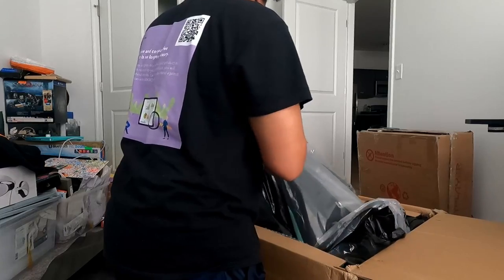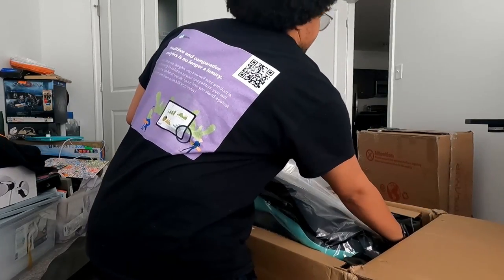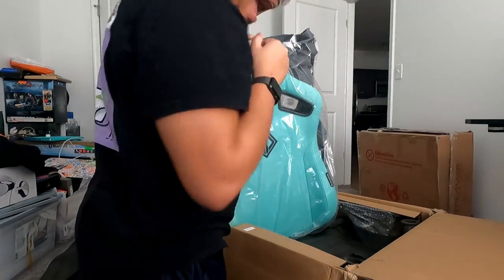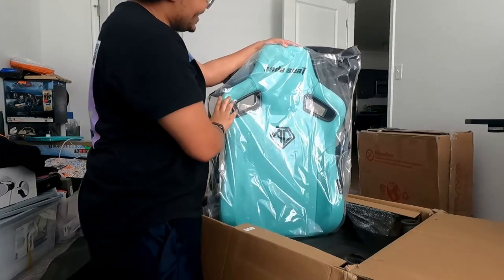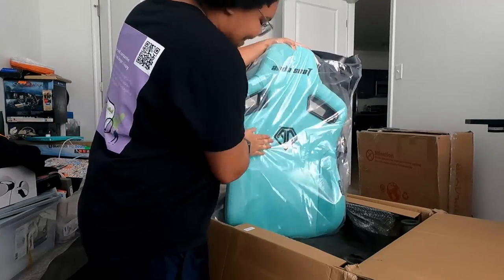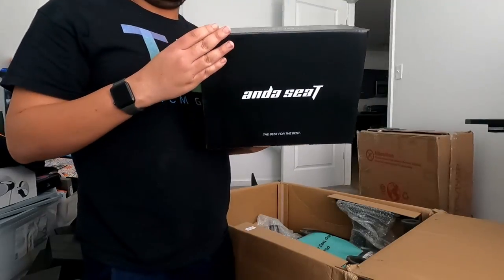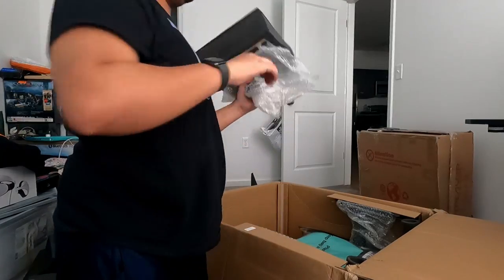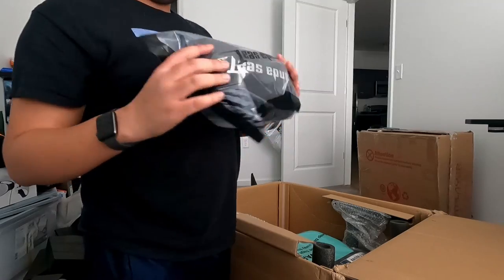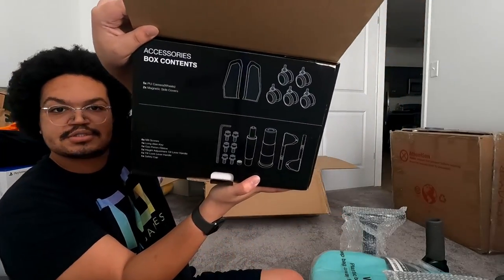Ooh. The bag. Y'all. Look at my chair. Look at the color. Oh my gosh. Bottom piece. The little box, the kit. This is the bottom part, the lift part. This is the headrest, and this is the bottom part. Accessories box.